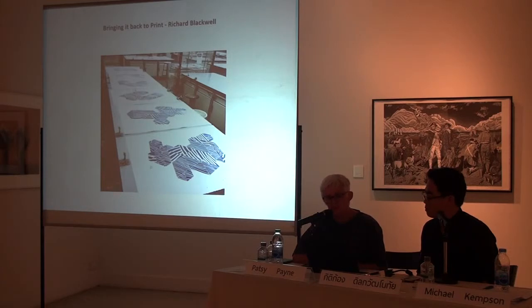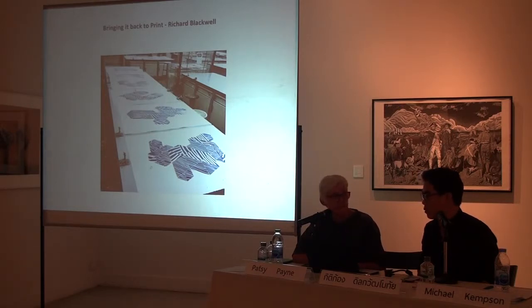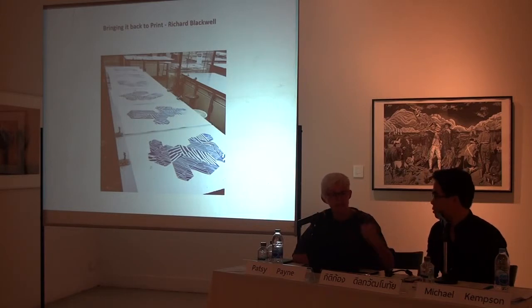Richard Blackwell was really absorbed with sculptural work, but he's come back to printmaking in a very substantial way. He's using new technology to create matrices and then creating these really interesting sequences. Print in sculpture and as coming back to print.